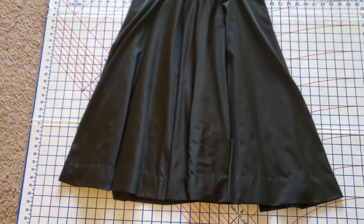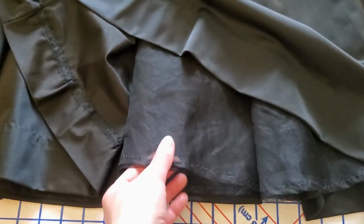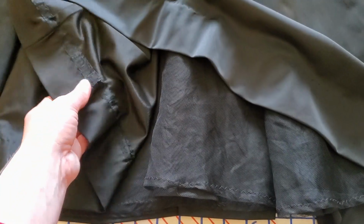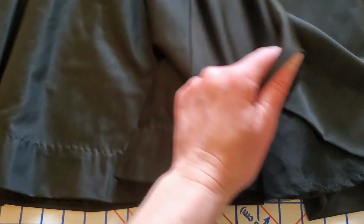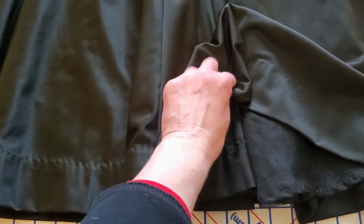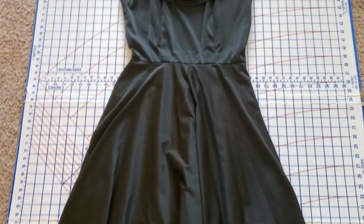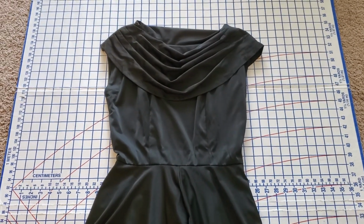It's not as poofy as it could be for a 50s dress, but it does have a built-in petticoat, which is super cool. Looking at the stitching, I think somebody made this because it doesn't have a tag inside and there's a lot of hand stitching on it, which is super amazing. So again, huge shout out to whatever fabulous lady made this back in the day.